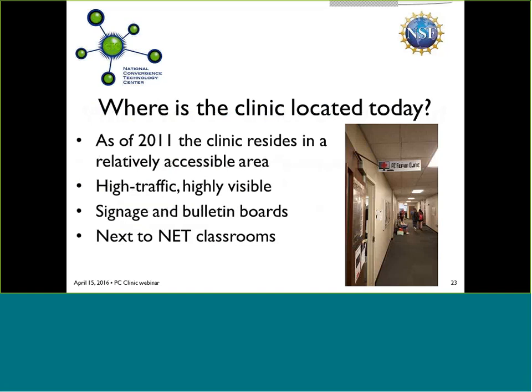Today the clinic is located in a high traffic area. It's high visibility. We have a sign outside, as you can see in the picture here. And students in this hall, this combines classrooms from the business department, and I think some English classes are taught over here. And of course, the networking classes are right in this immediate area, as well as faculty offices. So it's well integrated into the general flow of student traffic, and the sign provides some significant visibility.